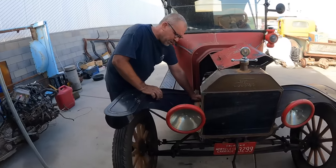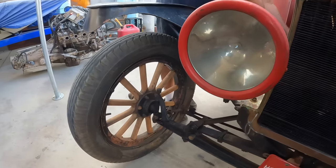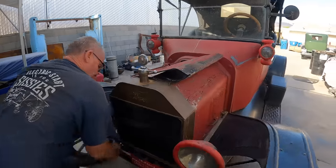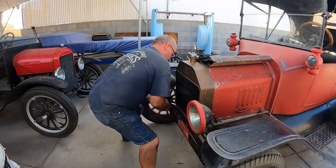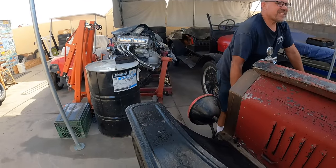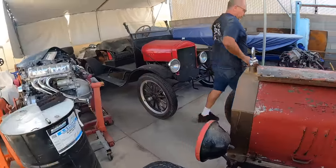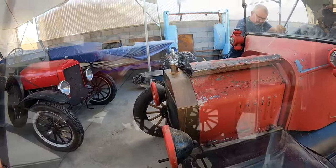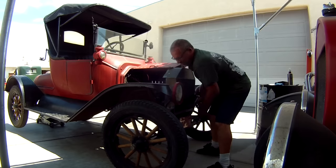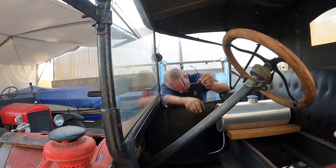A second here, and let me choke it. Get this carburetor all wetted up. Going live. Stop. Yeah, that's right. Probably gonna put a fuel system in it and pull it. This sucks.